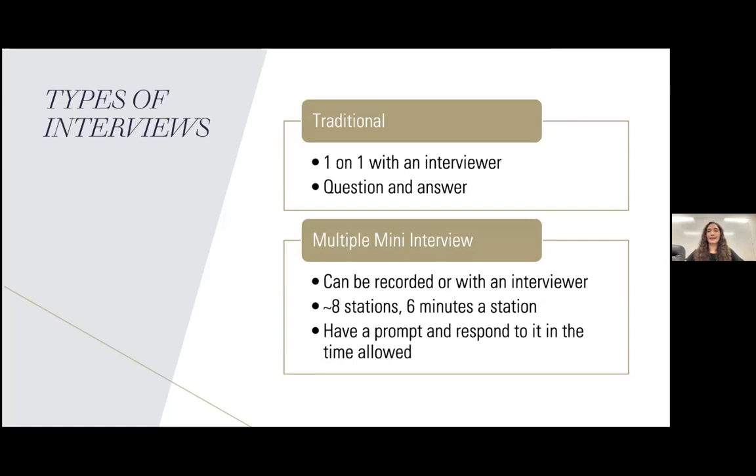So these could be anything from a why medicine question, which is kind of a traditional interview style question, to paper folding was one that could be asked. Additionally, it could be something like a role play, like you're in a group project and someone isn't pulling their weight and your team is getting frustrated. You are about to walk in the room and have a conversation with that team member. So then you would go in and pretend like that's your team member, and you would have a mock conversation with them. So those are the different types of interviews that you could have.